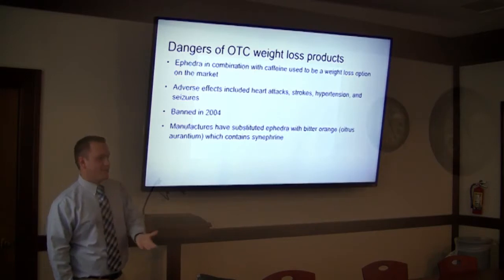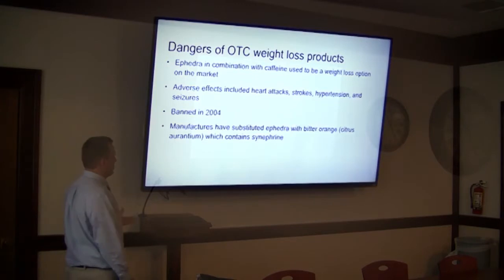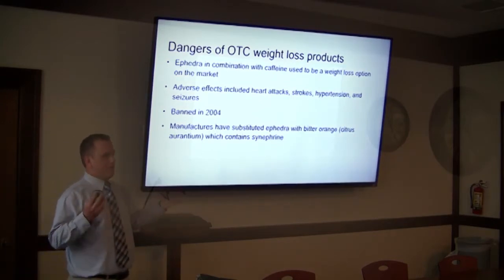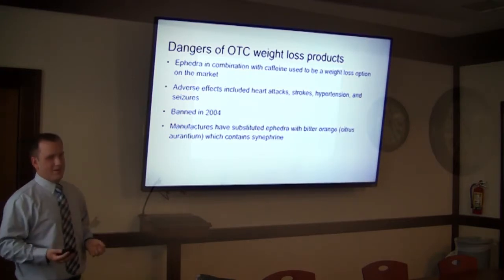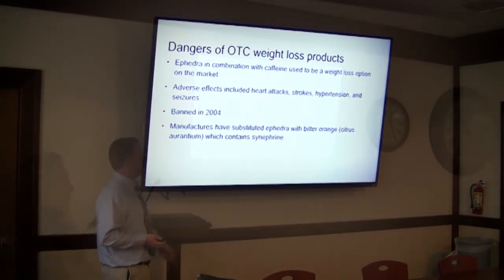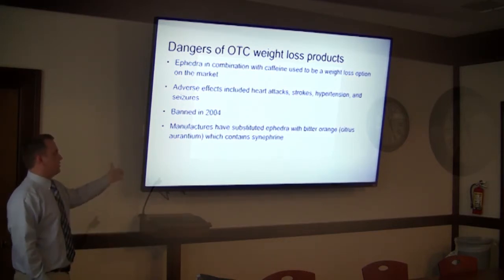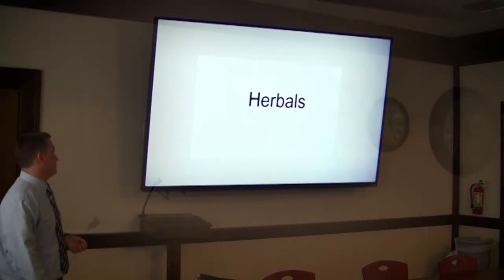Manufacturers still wanted to make that money from selling these weight loss medications, so they just switched it with bitter orange. And bitter orange contains synephrine, which is very similar to ephedra. So basically what I'm trying to get across is they're always going to try to substitute something into these products, and they're going to work the same way. They're going to increase the work on your heart. These products really aren't safe. I would never recommend one of these weight loss products to a patient. Once again, this is one that you could use properly, but it's not safe. So it's always important to know what you're taking.